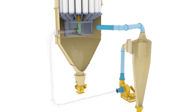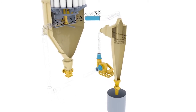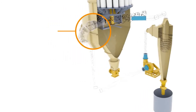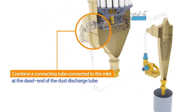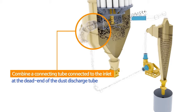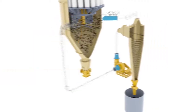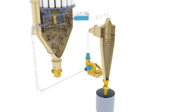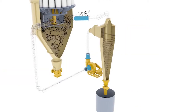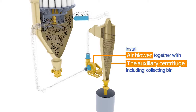At this time, unlike other dust collecting apparatus, the dust collecting apparatus of Daesung-jtech has installed connecting tube, having structure which can recirculate the dust into the inlet at the dead end of the dust discharge tube, installed by connecting to the outside. At connecting tube, install the air blower to recirculate the air, together with the auxiliary centrifuge, including collecting bin.